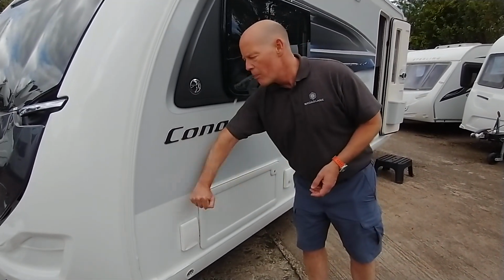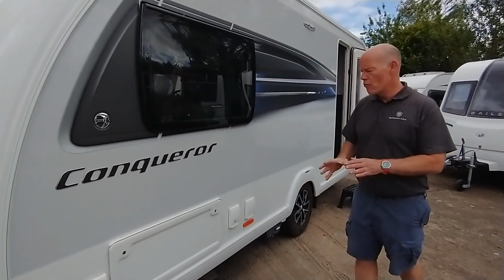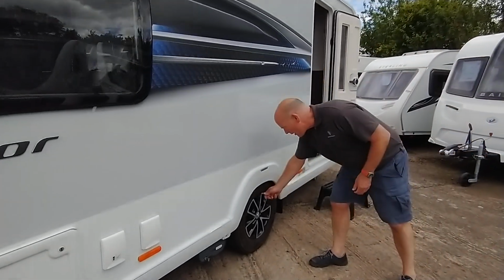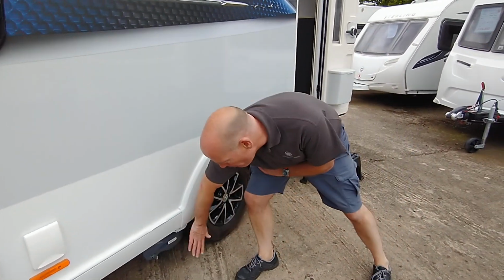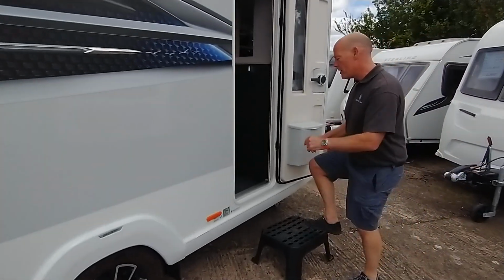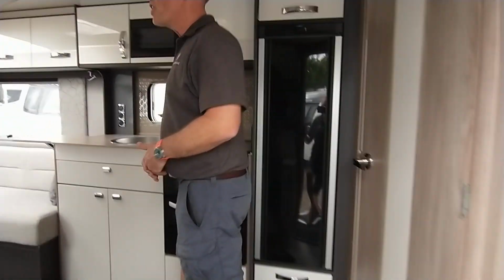It's also GRP. Sides, roof, underside, making it really, really strong. Full cut diamond alloy wheels, making it full cut that way. Does come with a motor mover. One owner van from new. Come on in, let me show you around it. It's just arrived, it's in fantastic condition.